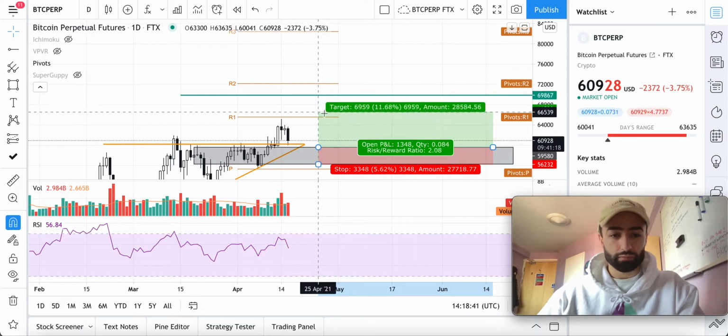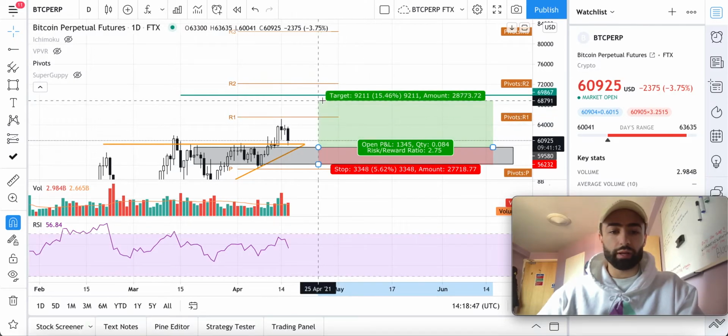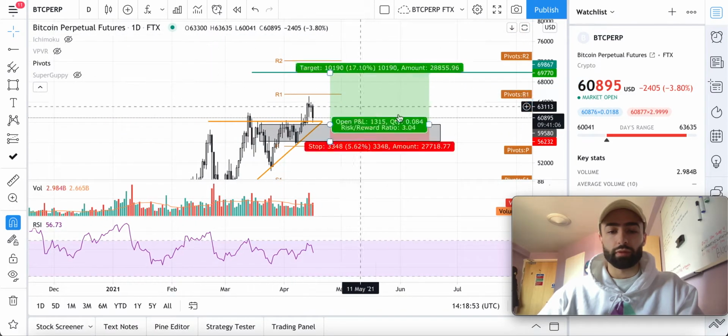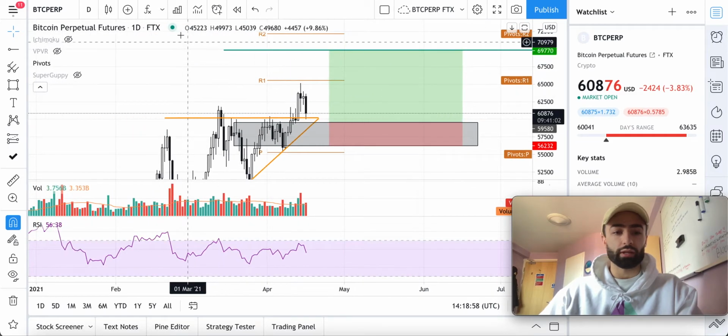17%, R1 pivot, 10%. So, in my opinion, minimum is this target right here. This is minimum 17% trade, in my opinion. So this is what I will be taking. This is the only thing that I really care about right now.